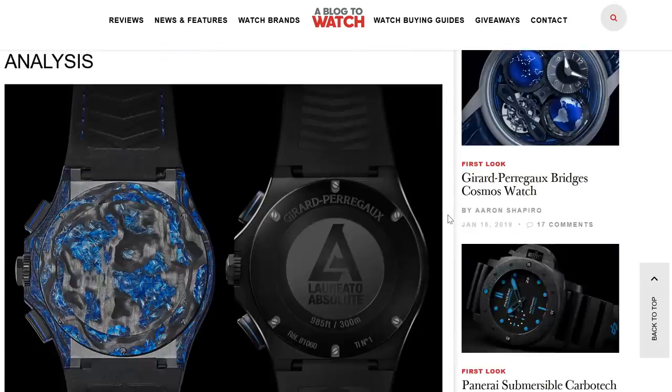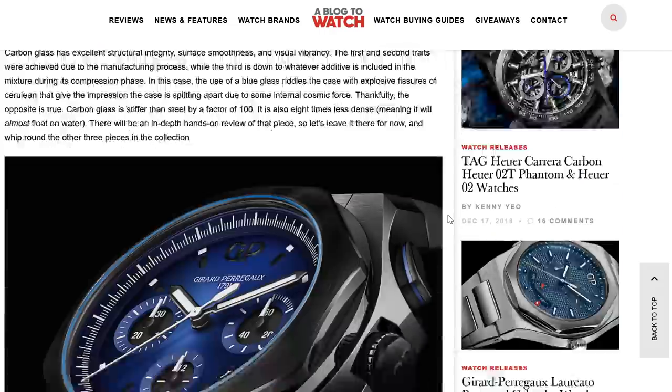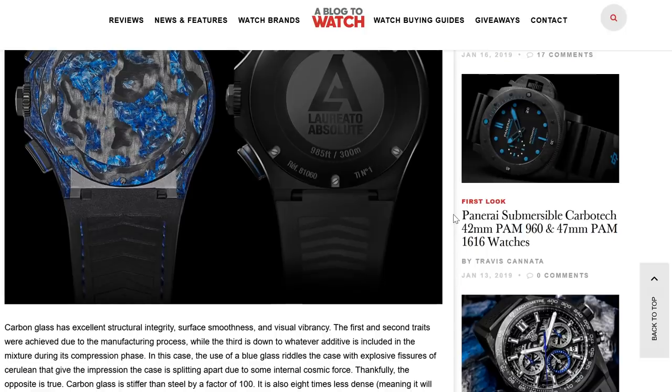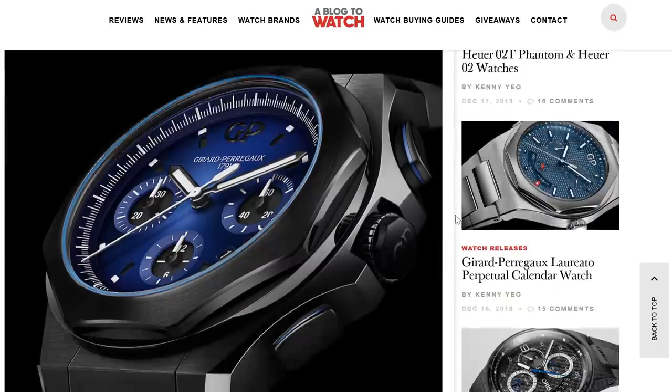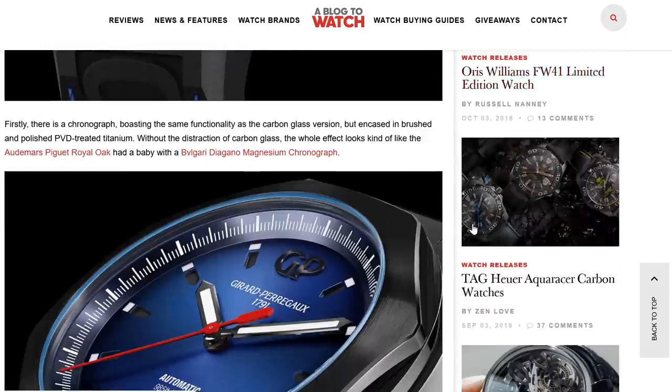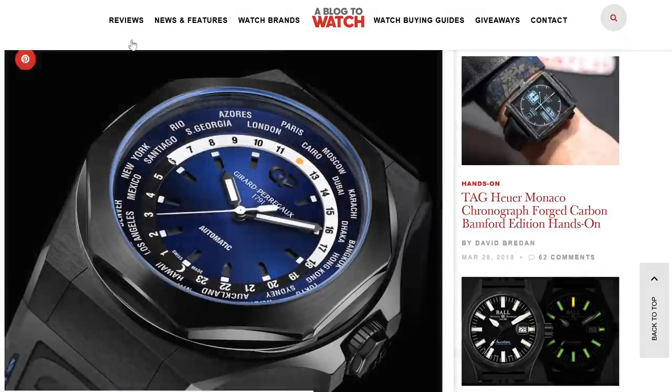We didn't name it to the list, but it was a little bit too niche, but super cool. Super niche, very. But I feel like between the new Laureatos, the Cosmo, and the glass carbon bit that you just mentioned, GP had a pretty strong showing. They really did. Yeah, the black and blue case. I hope that happens sometime soon because it really did look very cool.